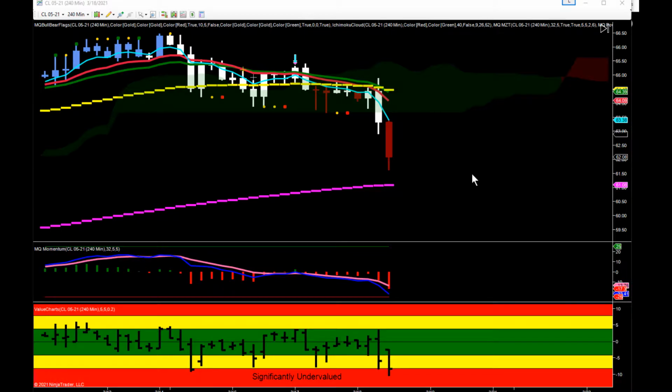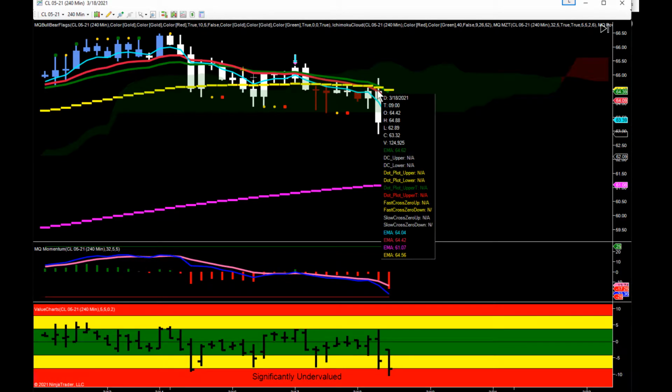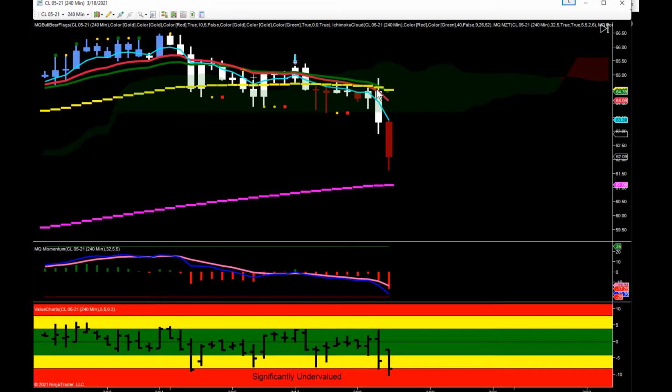Let's take a look at this monster move to the downside in crude. This is our 240-minute chart, and you see our overnight high in crude was 64.88, and we pushed down as low as 61.60. So over a $3 move in crude just on these two bars. Now again, these are 4-hour bars, and this one doesn't close for another 2 hours.